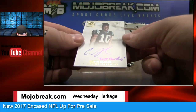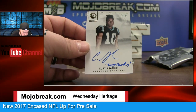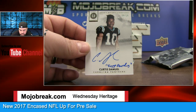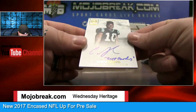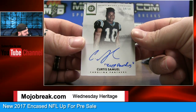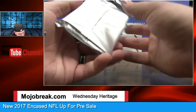And 4 of 10, Curtis Samuel. Keep pounding, I think is what it says. Can be used in, I'm not even going to say anything. 4 of 10. Curtis Samuel for the Panthers at KH.